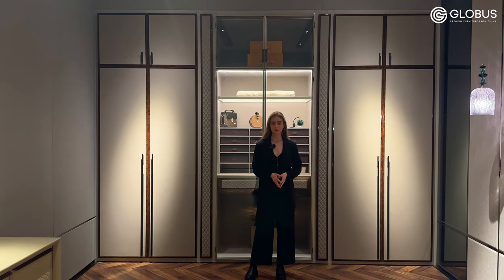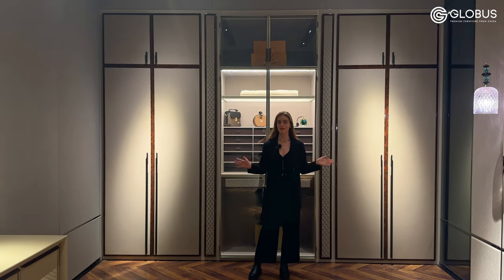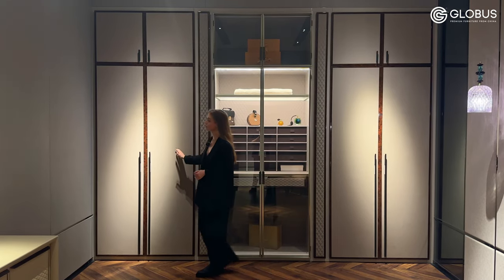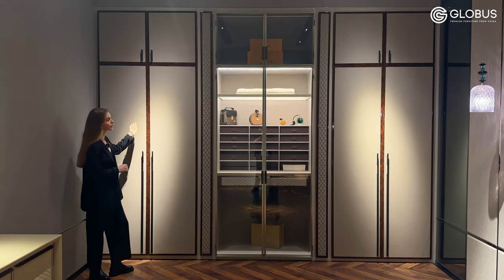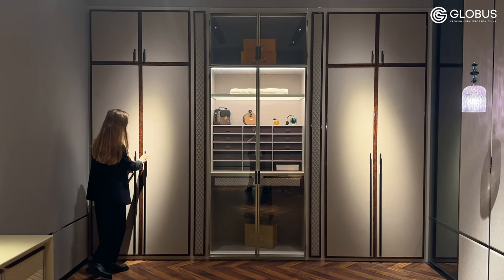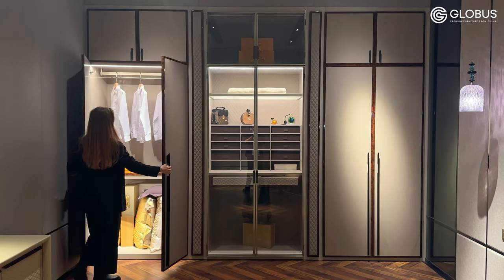Design and decorate walk-in closets and wardrobes in the style of Bentley as well, as we can see from this example of a wardrobe that consists of three different storage sections. Let's go to the lateral one. It has two doors covered in natural leather, and each door is framed with elements made of dark walnut wood veneer. Very thin, elegant handles made of metal, and let's see what's inside.